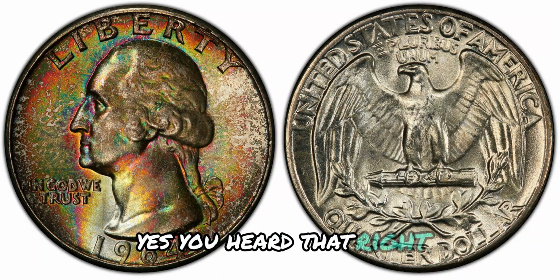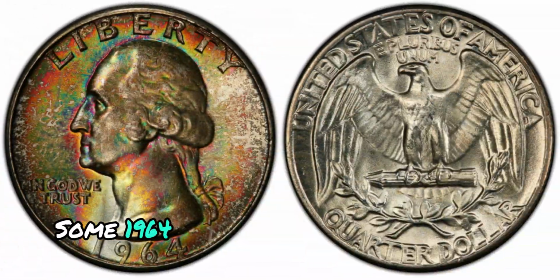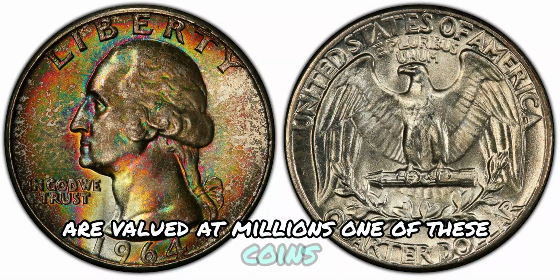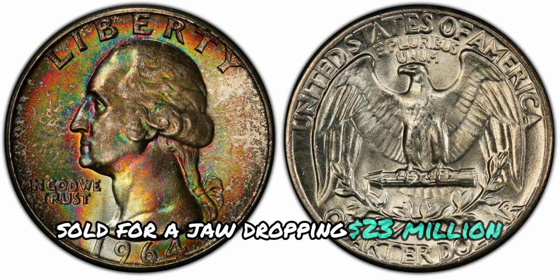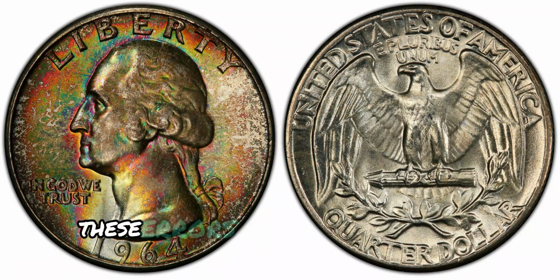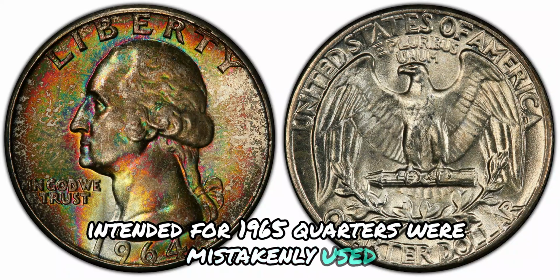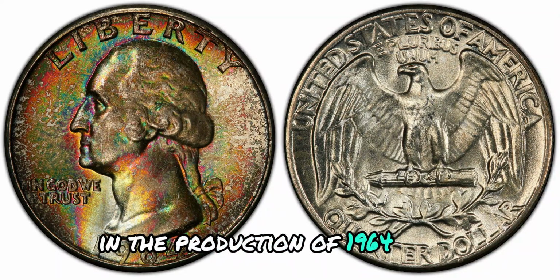Yes, you heard that right. Some 1964 quarters struck on copper-nickel planchets are valued at millions. One of these coins sold for a jaw-dropping $23 million at auction. These errors occurred during the transition year when a few copper-nickel planchets intended for 1965 quarters were mistakenly used in the production of 1964 coins.